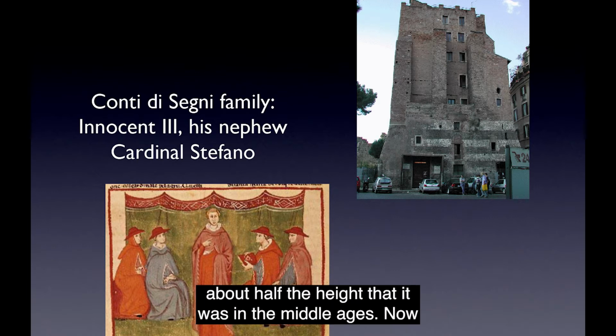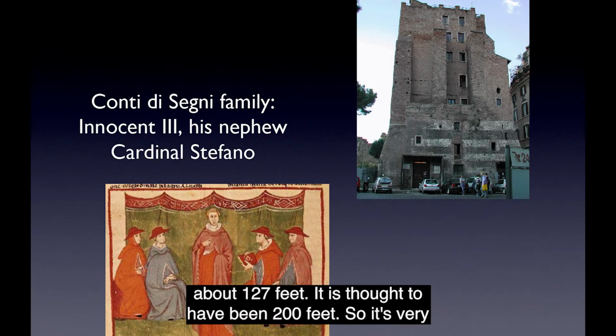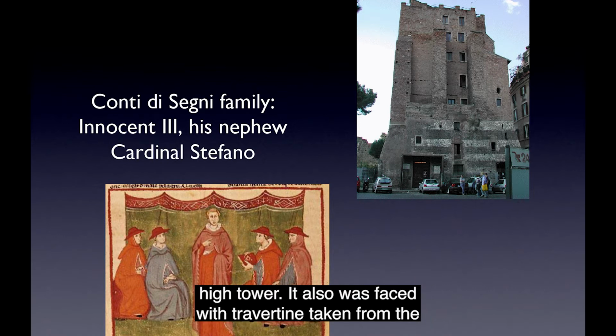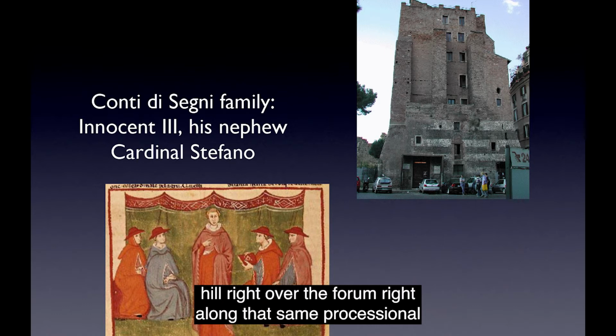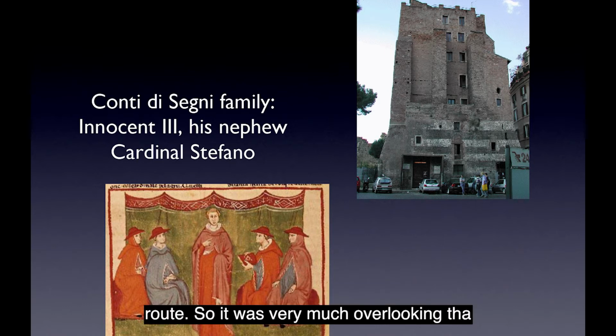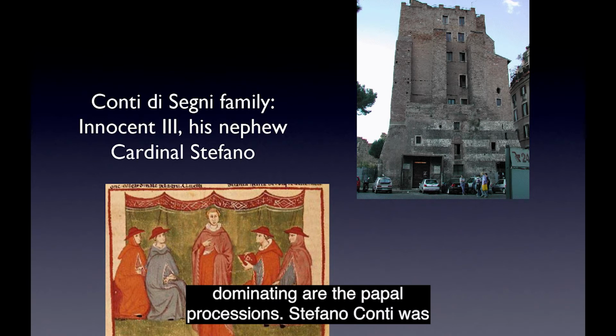It's about half the height that it was in the Middle Ages. It's now about 127 feet. It is thought to have been 200 feet, so it's a very high tower. It also was faced with travertine taken from spoils, so it must have been spectacular. It's perched on a hill right over the Forum, right along that same processional route. So it was very much overlooking and, I think, dominating the papal processions.